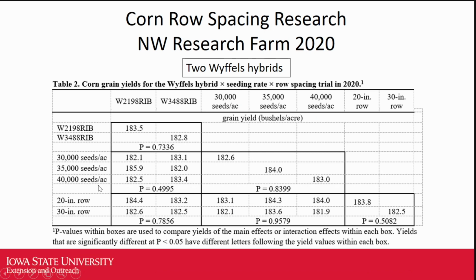And then as we move down here to this box, it's showing the 2 varieties comparing the 2 row spacings, so the 20s versus 30s. And again, there's no statistical difference between the 2 varieties with the 2 spacings. Then you move over here and it's showing the 2 varieties that are averaged, but with the spacings and the populations. The box that we show over here is just the 2 spacings comparing each other. And again, no statistical difference between anything on this slide.